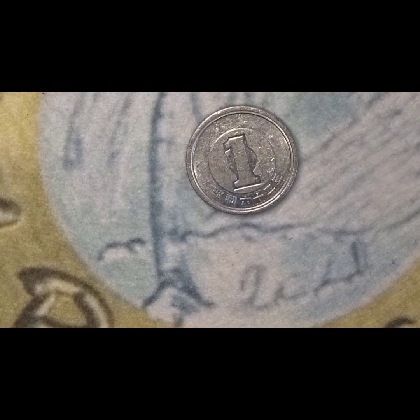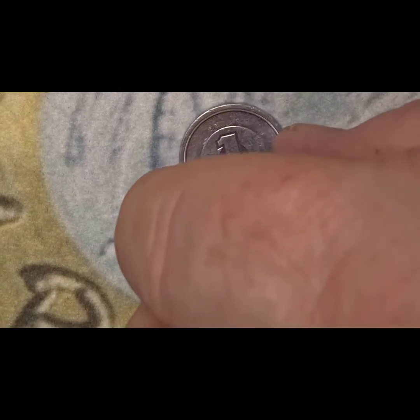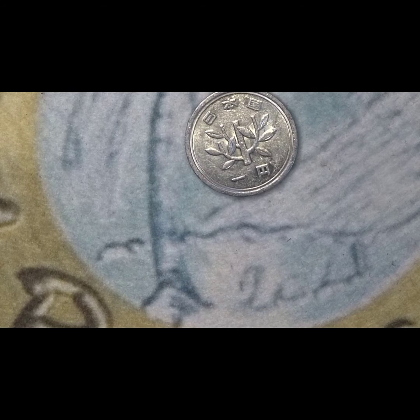This particular 1 yen coin, minted in 1981, has a mintage of 1,206,000,000. It's a huge mintage. No wonder they made them of aluminium. Then on the back you have the bamboo shoot, which all 1 yen coins have.